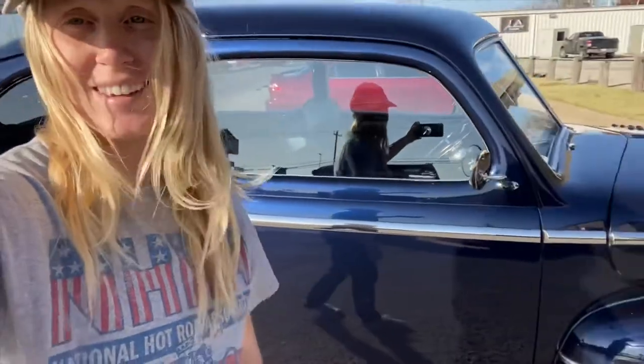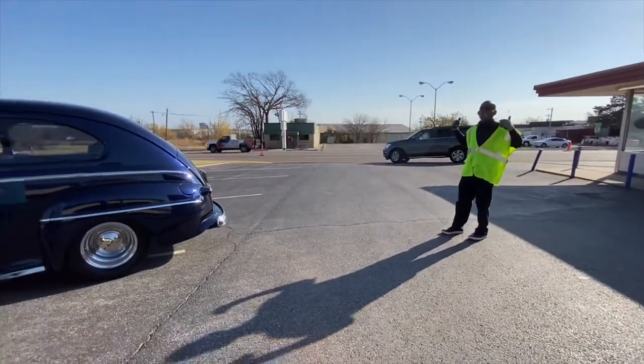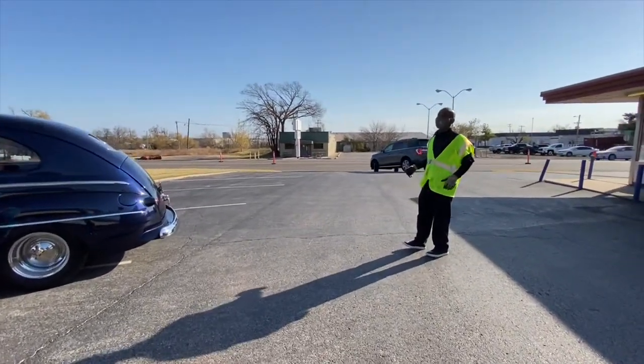There's been a few people from work who've wanted to see it, so we're about to go cruise it around and show it off a little bit. You can donate this car to me. All right, I'm gonna drop it off. You wouldn't think it's too old. Yeah, okay. You keep thinking.